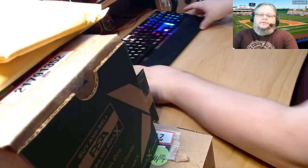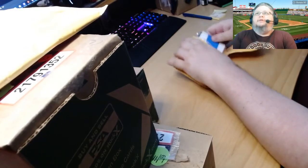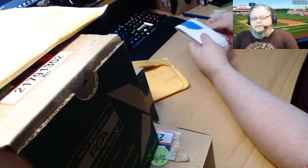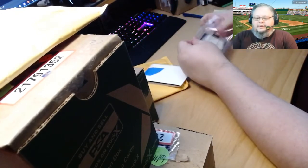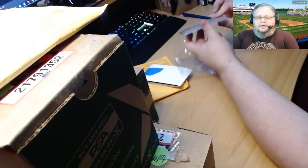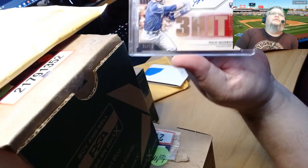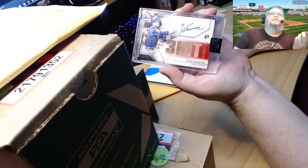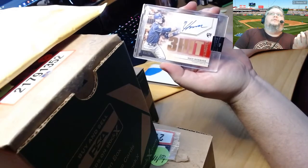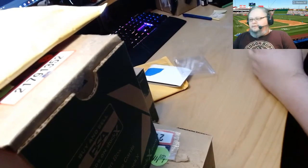And we're actually going to start with a little bit of mail stuff that came in today, because I did get two pretty sweet little cards that I want to show off to the group. The first one here is my boy Nico Horner, Luminaries, to 10. Beautiful little card. Love the red. If anybody sees them, I think they do these to 5 and to 1. Definitely be interested. Hit me up if you see one out there.